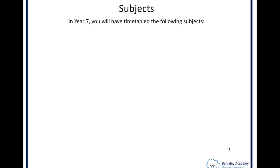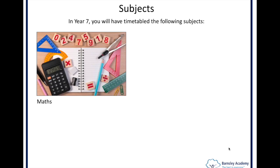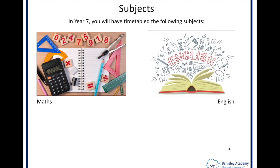Subjects. In Year 7, on your timetable, you will have the following subjects. Maths. This is where you'll recap previous knowledge that you've learnt at primary school and then learn new content including algebra, shape and statistics. In English, you'll develop your communication skills, both spoken and written, and read carefully selected books and texts, including The Wolves of Willoughby Chase and Shakespeare.